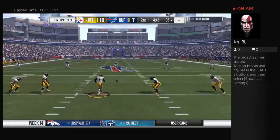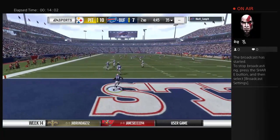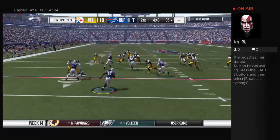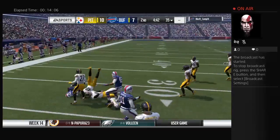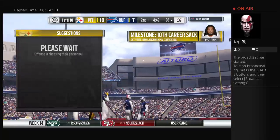Boswell now to kick it away after the touchdown. That'll be taken in the end zone. And he'll take it up past the 25 to the 26-yard line. And here come the Bills.